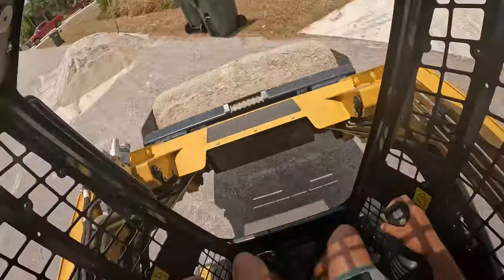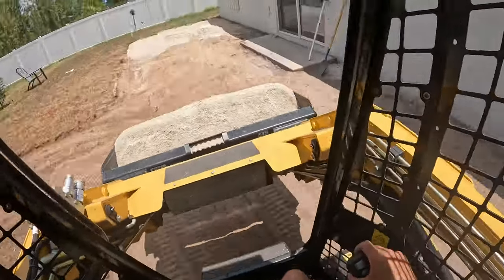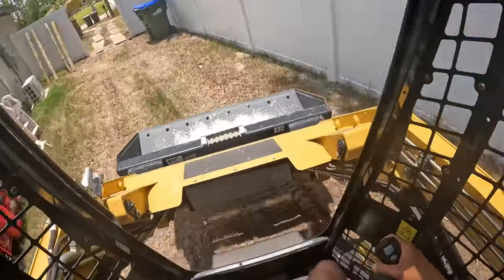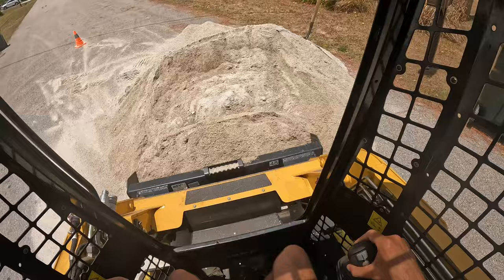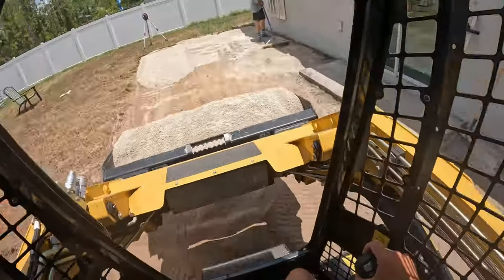So I accidentally put my GoPro batteries through the washer. They're in a pant pocket, so I've been having issues lately with them just turning off randomly. So I'm going to have to go get some new GoPro batteries to make sure that doesn't happen, but it happened quite a bit in this video, sadly.